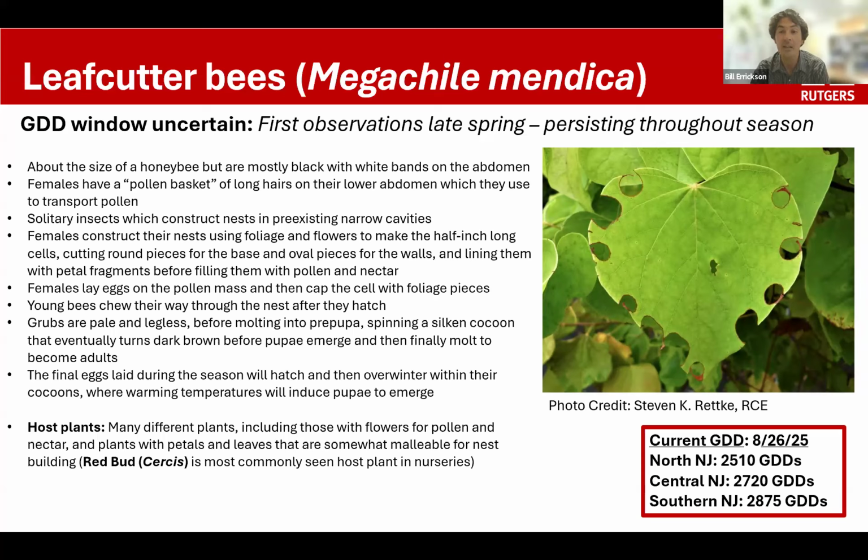And what they're doing with the leaves here is that they're cutting these pieces out of the leaves and using it to build cells within that nest area. And then they build a cell and they fill it with pollen and nectar as a food source, and then they lay their egg, and then they cap the cell over, and then they build another one. And so this is how they create their nests and how they reproduce. So in the landscape, maybe it's not as much of an issue, and you can talk with your clients about, oh, you have leafcutter bees.